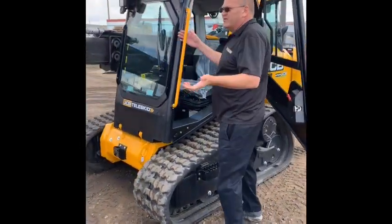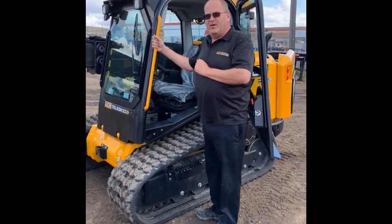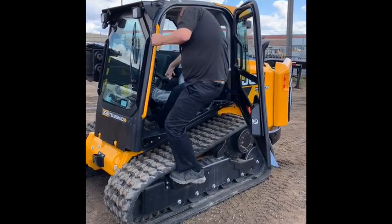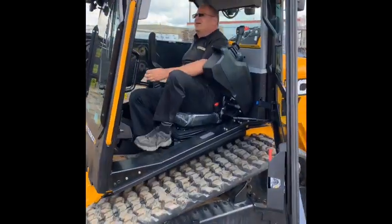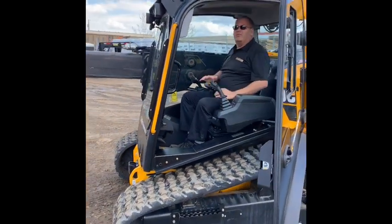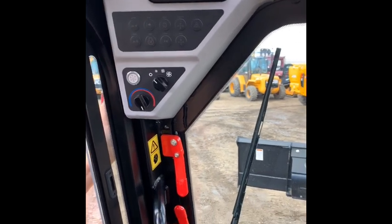Worst thing that operators ever tell me when they're dealing with a skid steer is having to skin their shins crawling through a bucket. Let's crawl through the side door, show you how easy it is to get in and out of the JCB. Belly bar down. Now I'm in the safest skid steer in the world. I'm going to walk you through the cab of the brand new Teleskid from JCB.